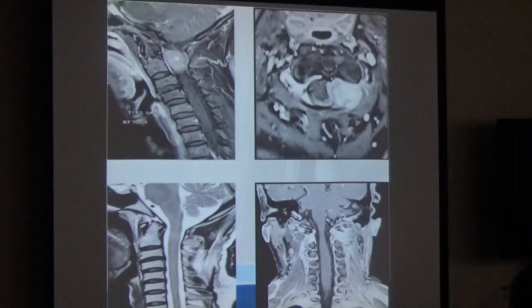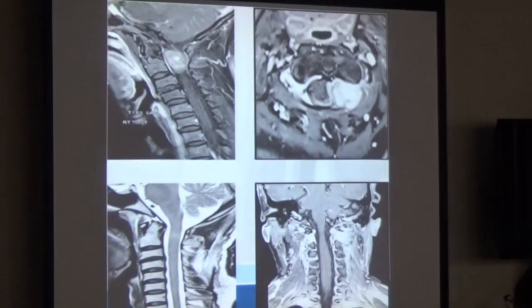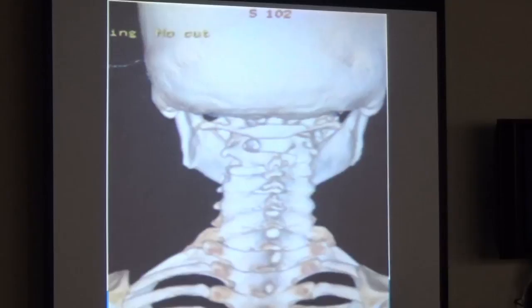These are a few images showing the C2 neuronomas. Upper two images are showing the C2 neuronomas in the C2 region, and the left side images showing the type A and the type B, that is extension into the spinal canal. The lower two images showing the post-op images of the same patient showing complete excision of the tumor. The 3D CT of the same patient showing the intact posterior arch of C1 and the posterior lamina of the C2 vertebra.